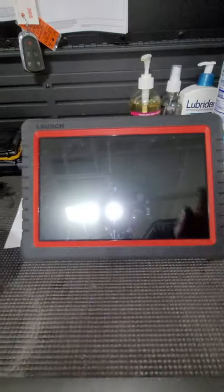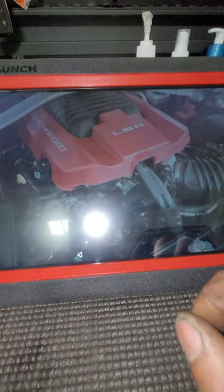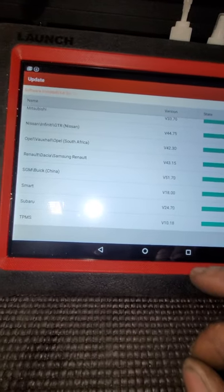You know, my Launch tool there, I keep that going just in case I got multiple cars with check engine lights on. I could use that along with my GM stuff. Doing a bunch of updates right now.